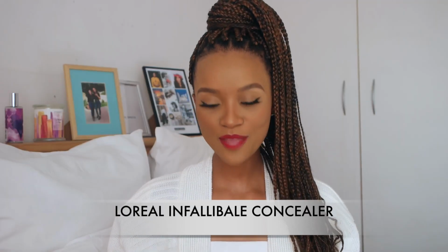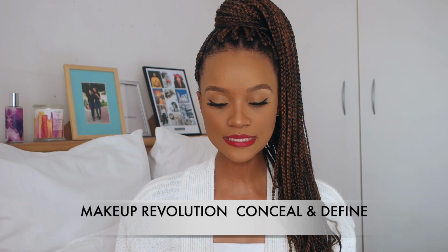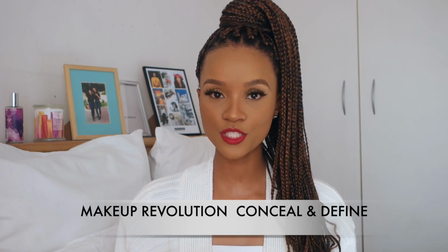Number 3 is a tie between the L'Oreal Infallible More Than Concealer, which looks like that, and the Makeup Revolution Conceal and Define Full Coverage Conceal and Contour, which just looks like that. Now I must say, let me start with this one actually. So this one is from Makeup Revolution. That is a drugstore brand.